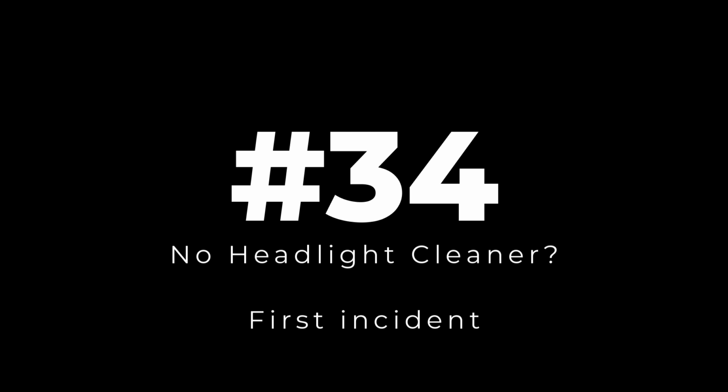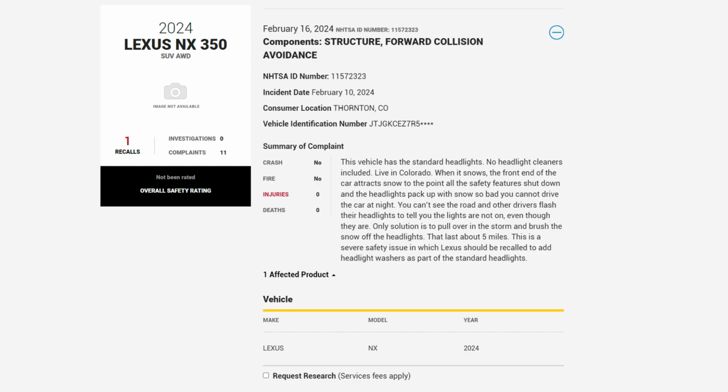Complaint number 34, no headlight cleaner. They're complaining that this vehicle has the standard headlights.